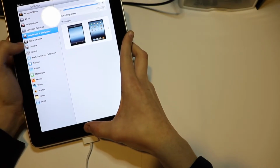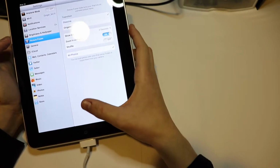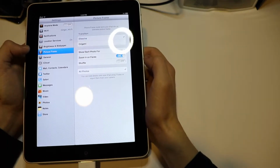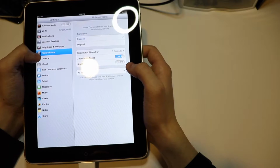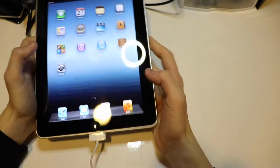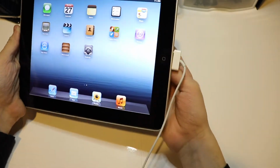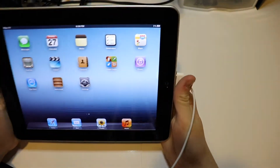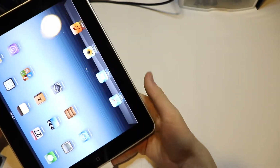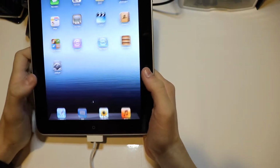You have wallpaper, the picture frame. I don't know if Apple does that anymore. They might, I don't know. You'll have to double check on that one with me. It does have landscape, might as well show that off. First Apple device with landscape that can be oriented to it.